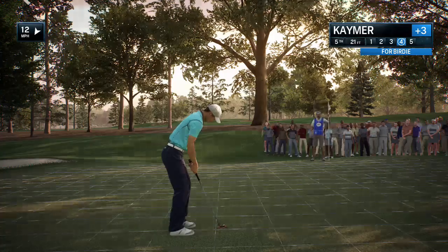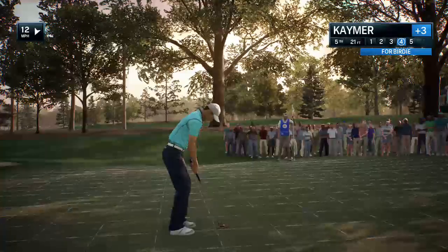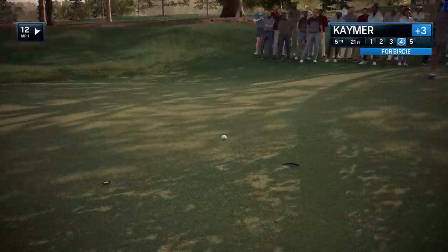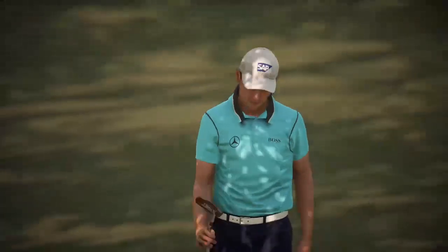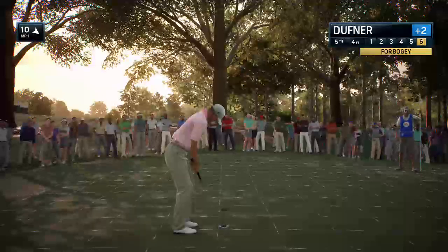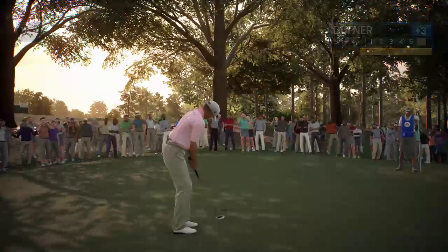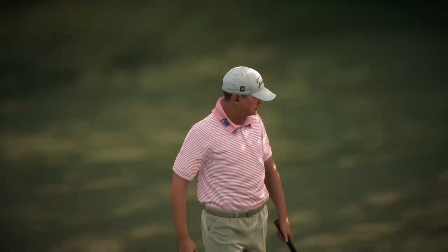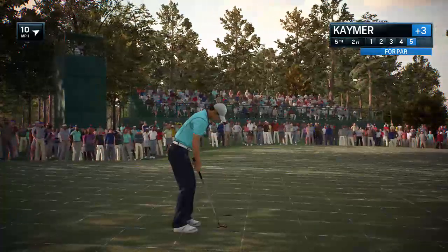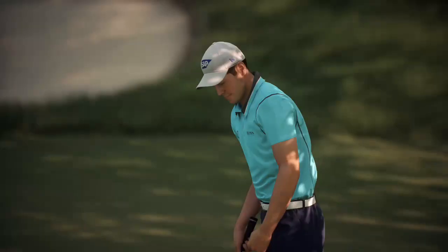Kaymer trying to put that free-flowing putting stroke to good use, has this for birdie. Well, you could see he thought he had that. It looked in the whole way until the end. He needs this for bogey. So, with that, three over par now for the round. Three over for the day.